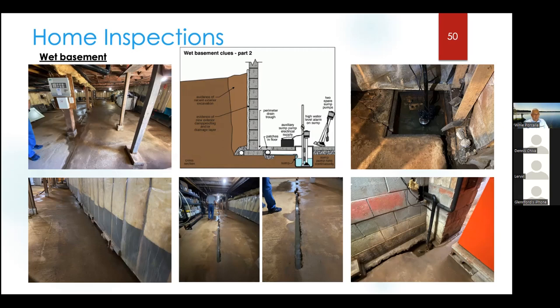Kumbaga, tama si Sir Winnie na as long na ma-prevent yung pagpasok ng tubig sa basement at saka yung pagiging maapektuhan yung footing foundation mo, tingin ko pwede mo sigurong i-adjust konti yung weeping tile mo just in case. Okay sir, thank you.